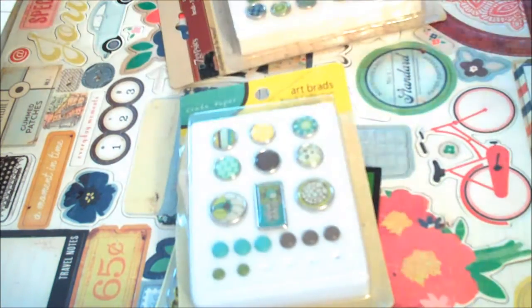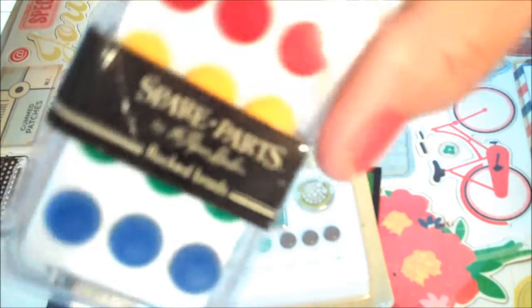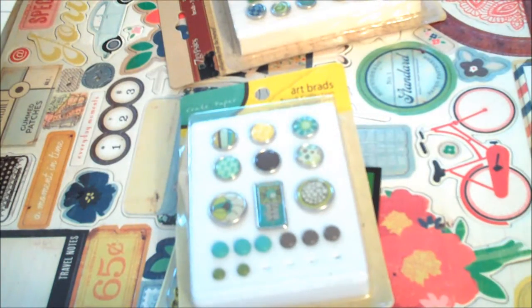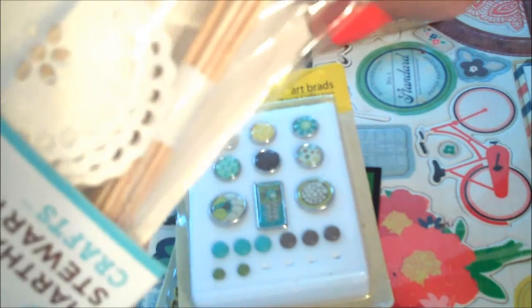I pulled a couple of washi and paper tapes because this has red and yellow in it. I pulled these brads by Spare Parts. Well, you can't do a layout and not have some kind of labels, so I pulled these tidbits, but I got a whole bunch of tidbits crammed into this one. And I also pulled those new sheet tags that I just bought that look like speech bubbles. I might just make myself a flag. And if I do, I'll take this little thing off here and use these big toothpicks.